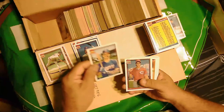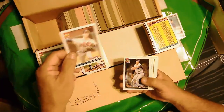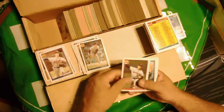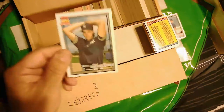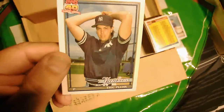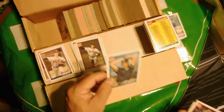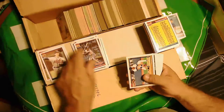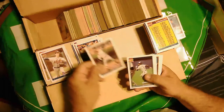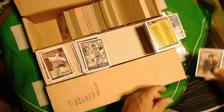Palmeiro. That one's a little better. Schmaltzy. Is that an ugly Eric Plunk? Does that look ugly there? Look at him. I send out the John Jabs. See if he'll change his opinion on Eric Plunk based on that photo. All right.